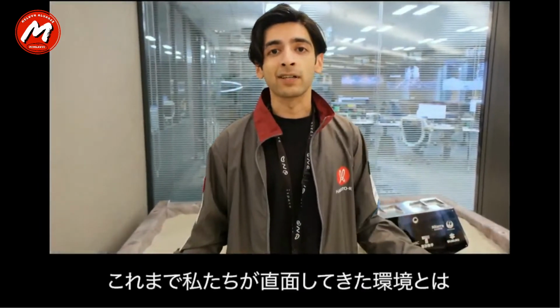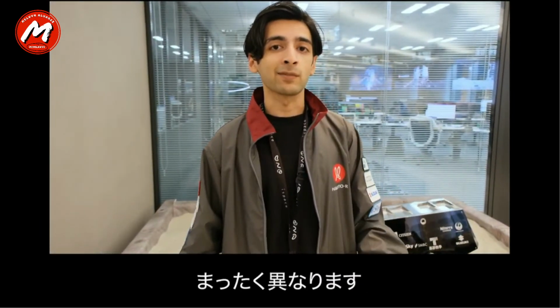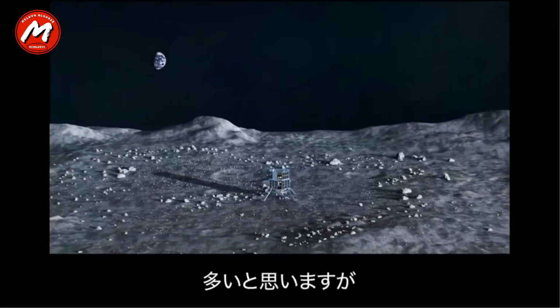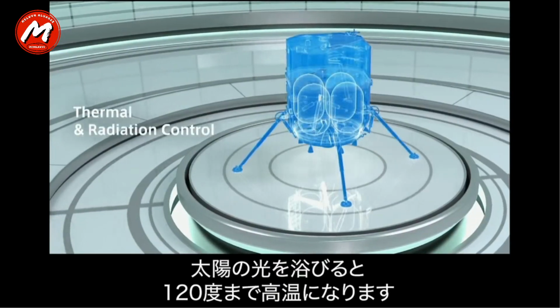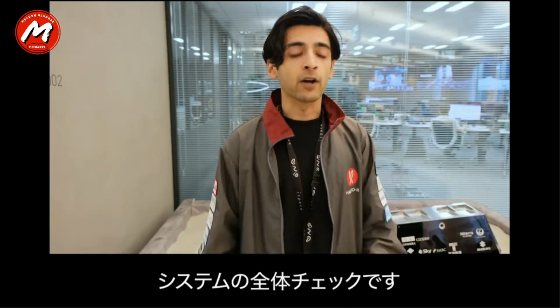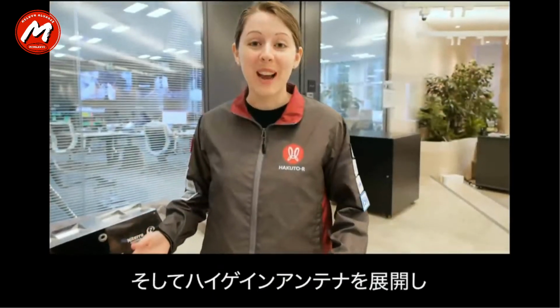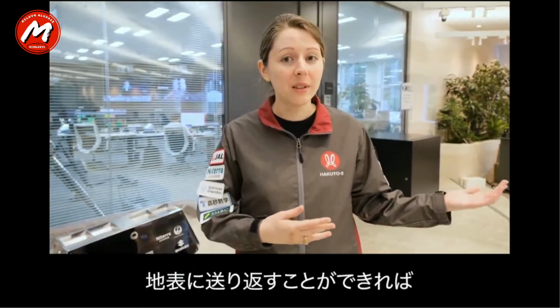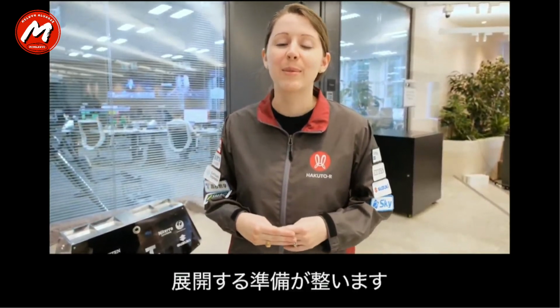throughout our mission. The lunar environment is completely different than the environment we've been facing up until this point. Most people probably think the moon is this cold, desolate place, but it can get very hot in the sunlight, up to 120 degrees C. So the first thing we'd do again is a full checkout of our system. And once we have our high-gain antenna, which allows us to send much more data back to Earth than we could in cruise, then we're ready to deploy our customer rovers.